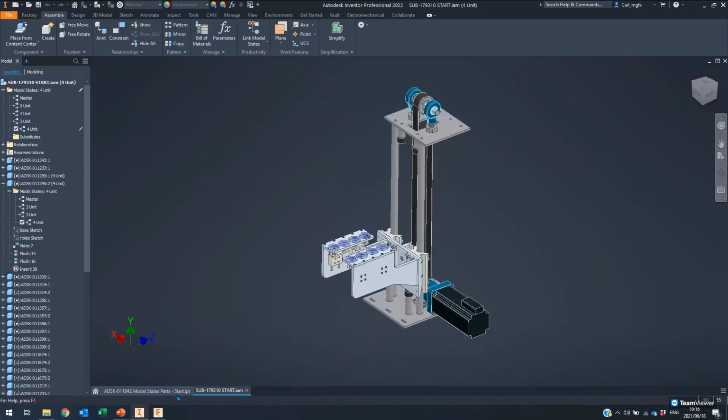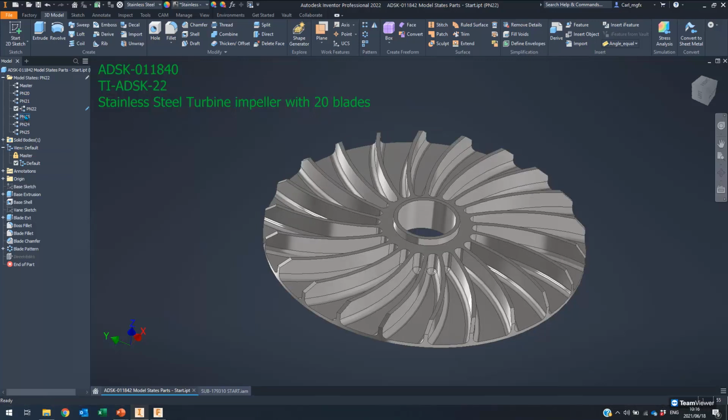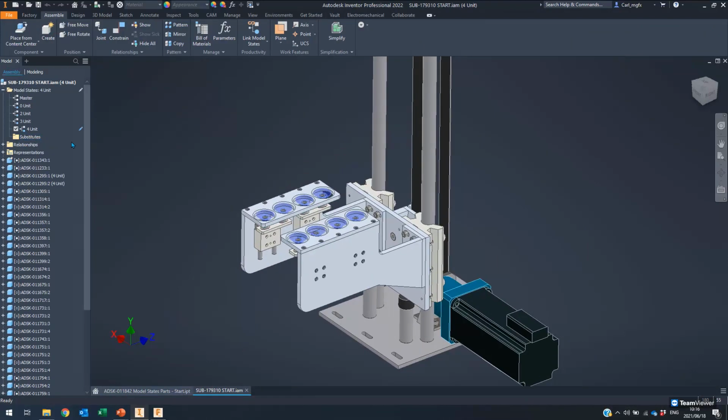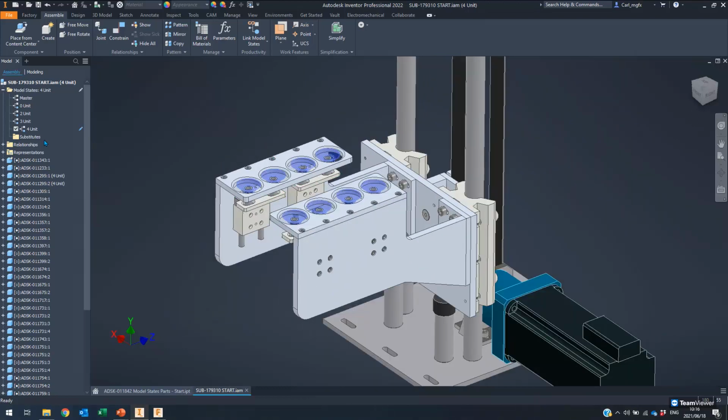So that's a quick rundown of the different ways in which we can use state. There are definitely many more ways in which it can be used, but just to summarize, we can create various design iterations or changes, or families of parts, or we can have it control an actual assembly layout as far as suppression of components. It can even control relationships, joints or constraints. And so there's quite a bit of information that can be edited inside each of these states.